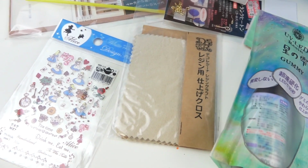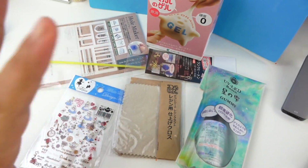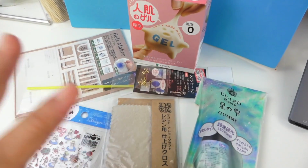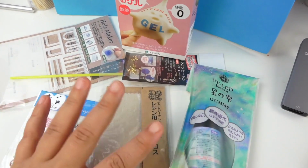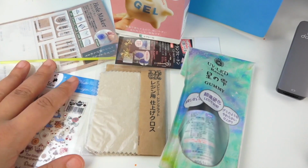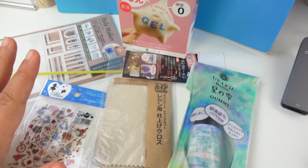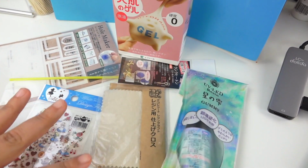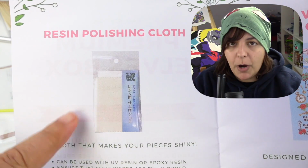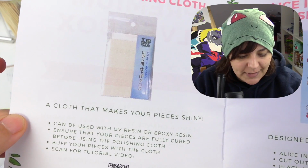So right off the bat, you can see that we do get most definitely fewer items, but these items in their own right are really good pieces. But we're not gonna look at that right now. We're just gonna look at the value, and then afterwards, we're gonna try a couple of these. Probably not all of them in this video, but I definitely want to talk about them. So the first item that I wasn't sure what it was is a resin polishing cloth. So it makes our pieces shiny.